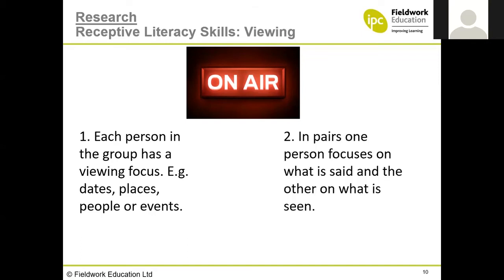And a second example might be that you make pairs, and one person in the pair faces the video. One person can actually not look at the video at all and just concentrate on what is being said. So listening to the voiceover, the conversations, what the characters might be doing, because it could be an animation telling the same kind of story from Columbus. So the idea here is that the pairs focus on their thing, either what is being said or what is being seen.